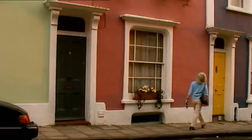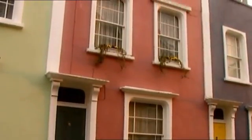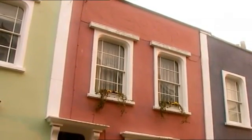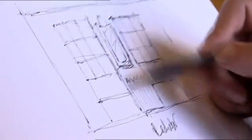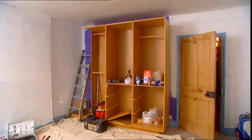My plans for the bedroom at number 16 will make the most of the architectural symmetry of the house. In particular, this pair of north-facing windows, which at the moment are lost under layers of knickknacks. Let's face it, I just need to clear this clutter.